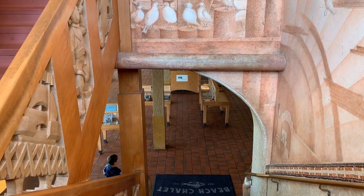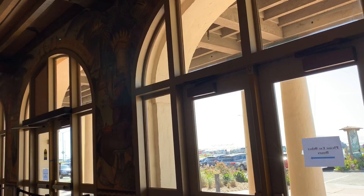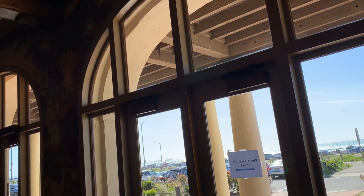Okay, now I am good. I am at the San Francisco Beach Chalet. Every time I pass through here on the ocean front, I see this place, but I have never been inside. So today, this afternoon actually, I passed by and decided to come in.